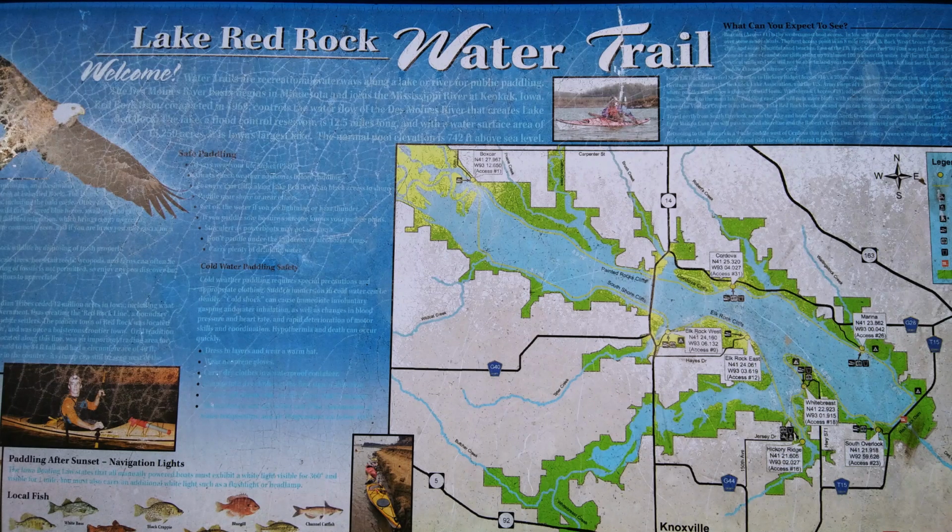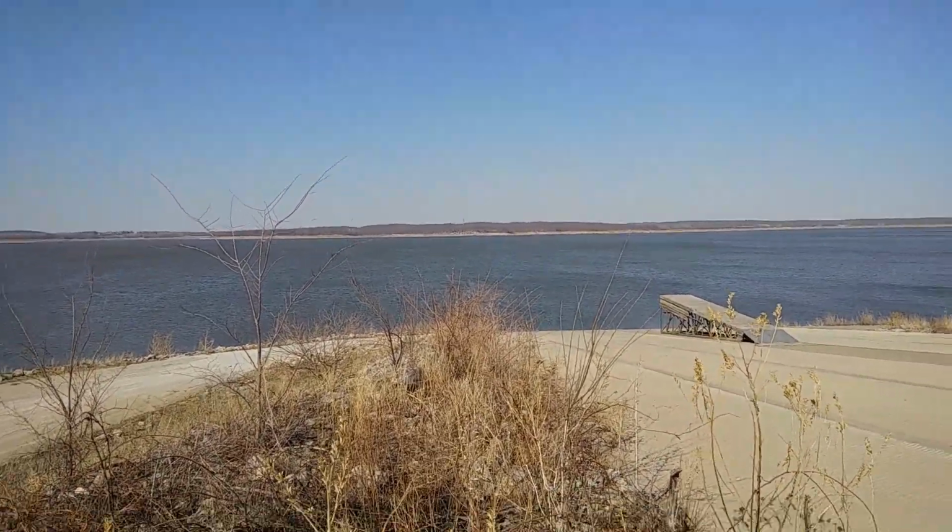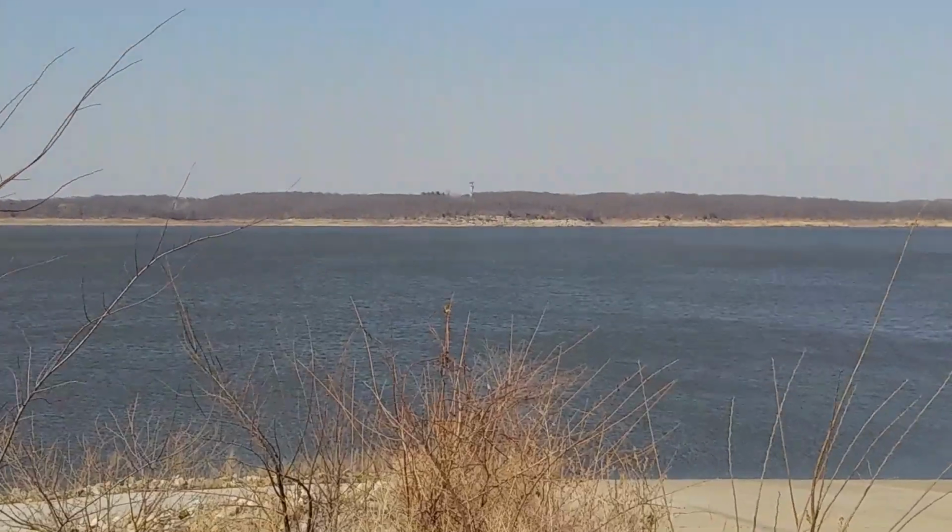That was a quick look at the water trail. Here's the actual boat dock, and that's one of the big appeals of Red Rock Lake is the water trail. It's awesome for boating. That's why it gets a 4 on its recreation score.